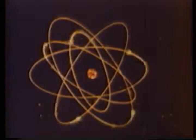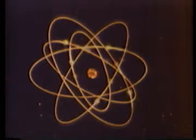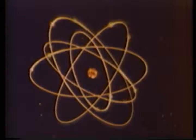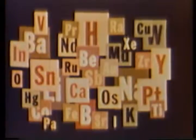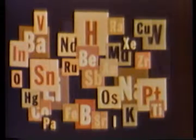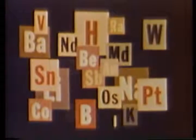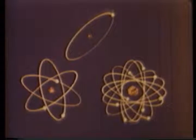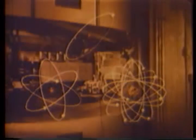If an atom were expanded to the size of the giant Dodger Stadium, the tiny nucleus would be about the size of a housefly. The number of electrons and their flight path around the central nucleus determines the chemical properties of the atom of the particular element. So the 103 elements are not really the elementary building blocks of matter. Within their atoms are nuclei, and around these nuclei are orbiting electrons. Every element has its own specific number of electrons.